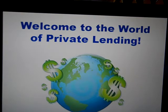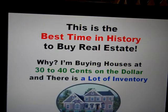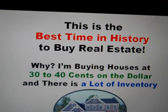And welcome to the world of private lending. This is the best time in history to buy real estate. And I just told you that. It's a gold rush. There are people actually giving houses away because they just want to get rid of them. And by the way, if the capital gains goes up like it is supposed to go, then we've got ways of dealing with that too, so that you don't lose your shirt selling that house.